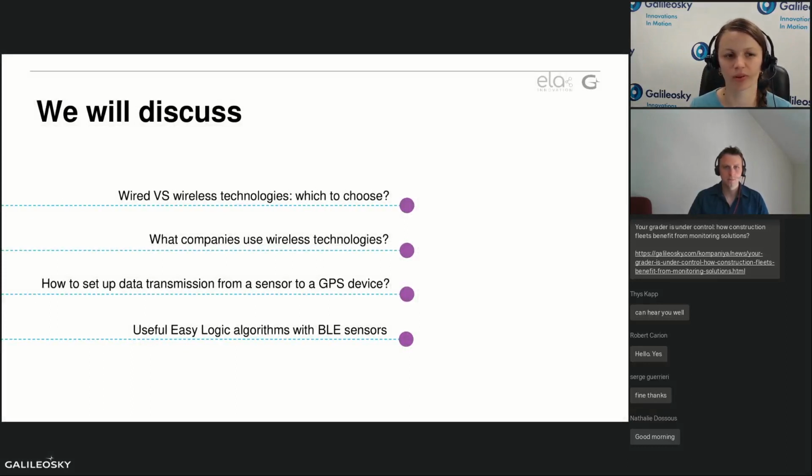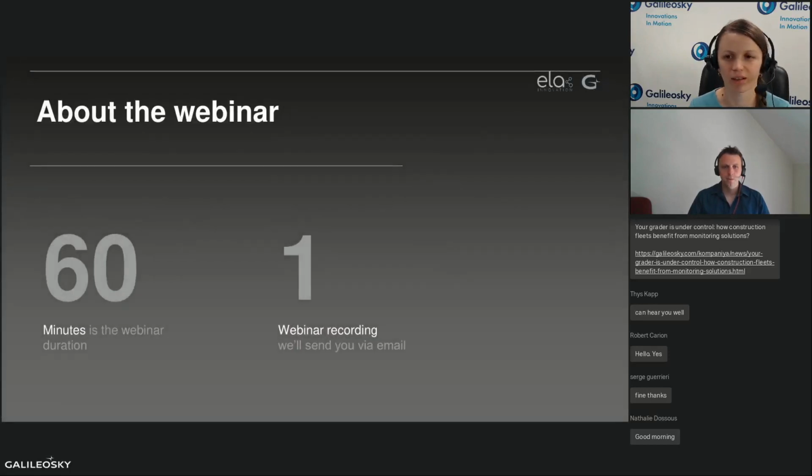What key moments will we discuss today? First of all, we will discuss wired versus wireless technologies, which one should be chosen, etc. What companies use wireless technologies, how to set up data transmission from a sensor to a GPS tracker, to a Galileosky device, and also we will review some useful easy logic algorithms, and I will provide you short examples of how to use them. The webinar will take up to 60 minutes.